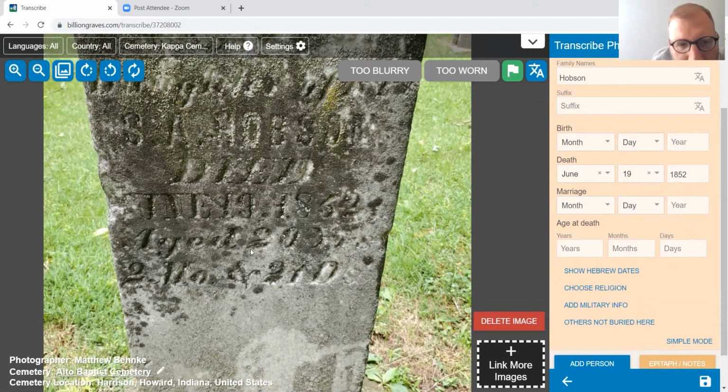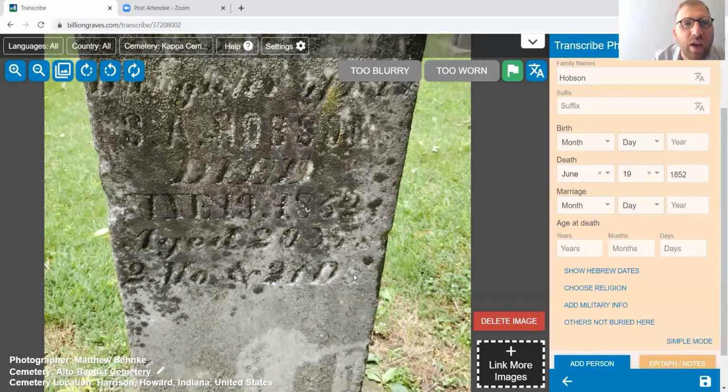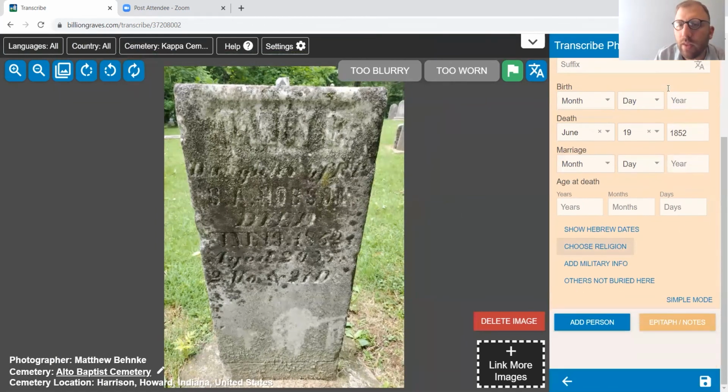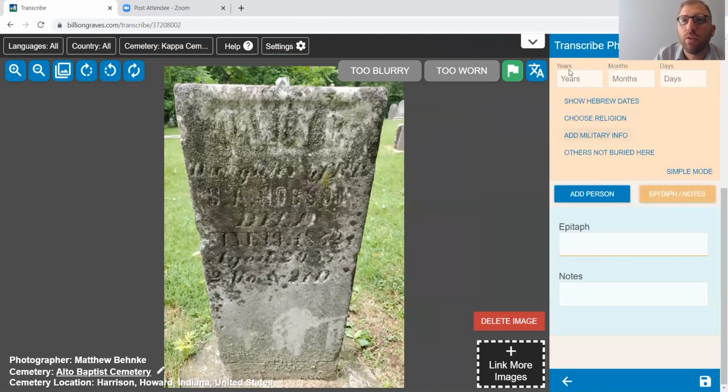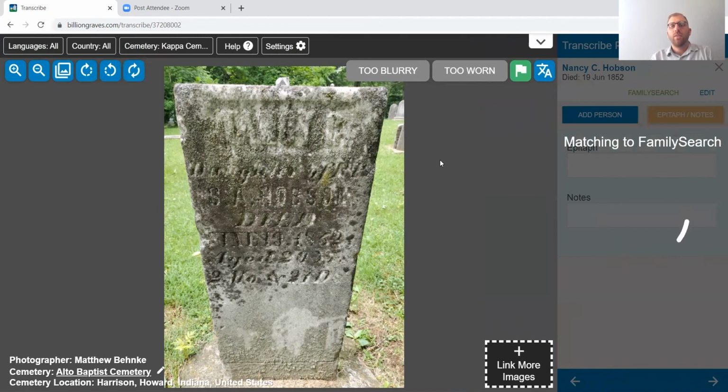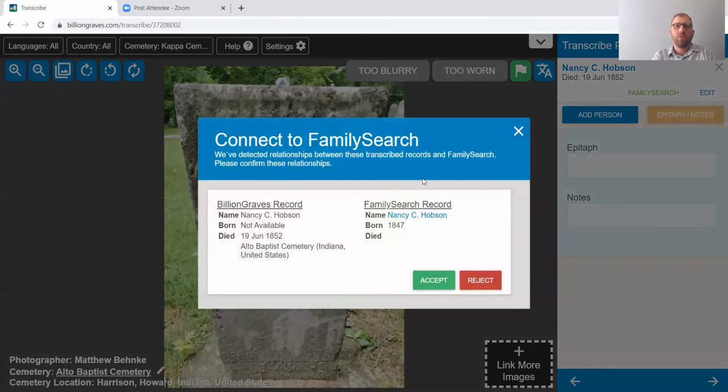So here I can't quite read this. It's aged, it looks like 20 years, 2 months, 2 days. And so I could enter her death date as well, but I'm a little bit unsure here. It looks like the stone is kind of warped at this point. But I can read Nancy C. Hobson. And then I'm just going to hit save, and I'm going to move on. So that's an example of a transcription.